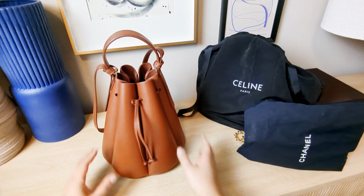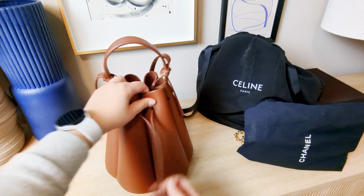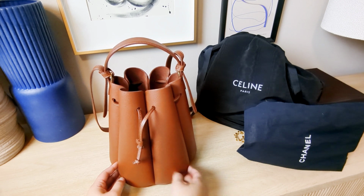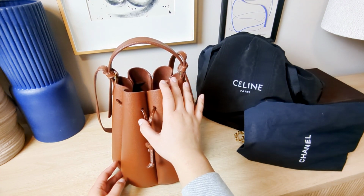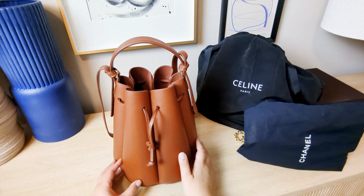And it's one shape, but then if you decided to open it up, it becomes kind of a different vibe. So I thought this was kind of cool. And I went for the larger size since I am 5'8" and a little bit bigger, and I do want something that I can just literally toss in there.